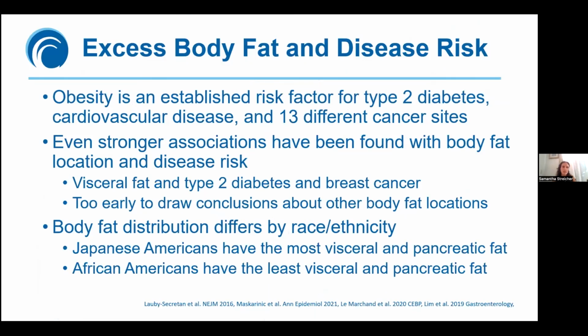So for some context, obesity is an established risk factor for type 2 diabetes, cardiovascular disease, and 13 different cancer sites. Even stronger associations have been found with body fat location and disease risk. So for example, visceral fat, which is located internally in the abdominal area, shows even stronger associations with type 2 diabetes and breast cancer compared to subcutaneous fat, which is the fat in the abdominal area that we can see, or even BMI.